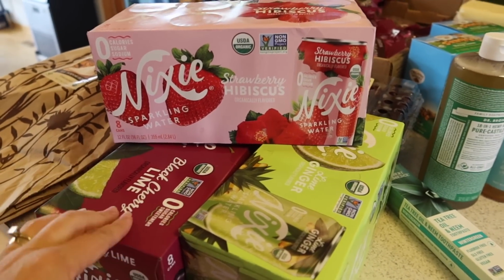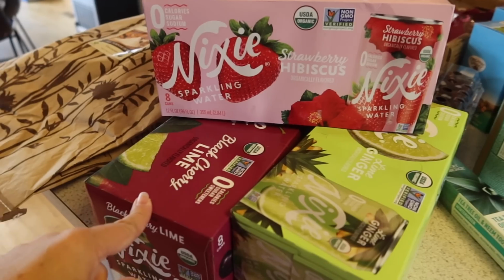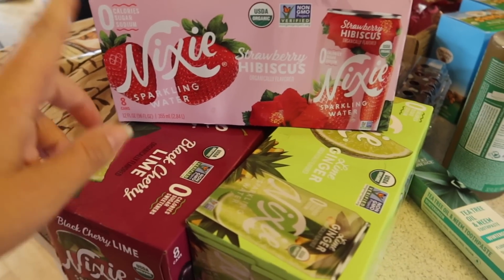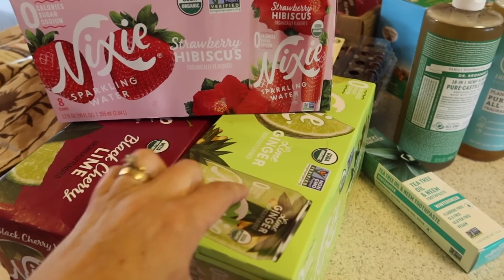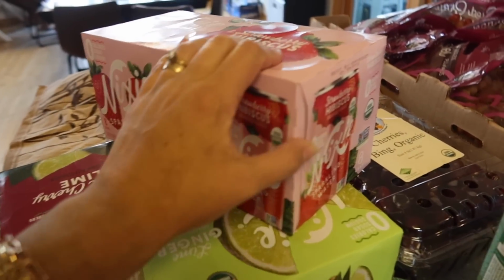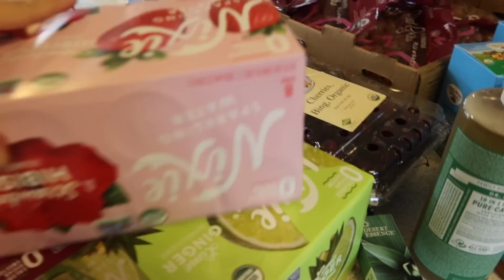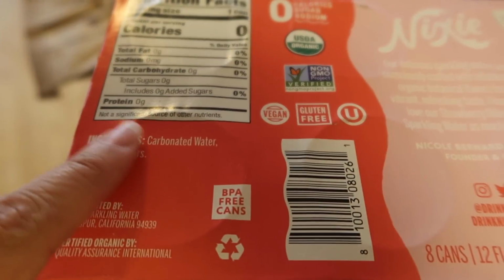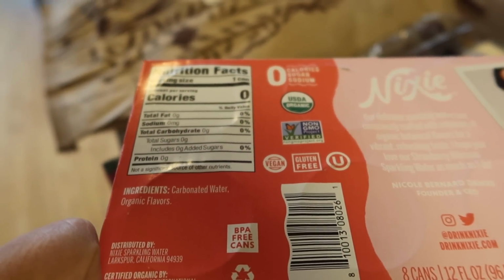They're just over $6 for 8 cans. So it's kind of terrible prices, but they are organic and they had pretty good ingredients too. So we tried strawberry, black cherry, lime, and then I got this one for Solo to try especially, which is lime ginger. So the kids and I will see if we like it. I was trying to find the ingredients here so I could show you. I had looked online. It's just organic flavor. So it says carbonated water and organic flavors instead of carbonated water and natural flavors, which so many of the other brands say that you find in the store.